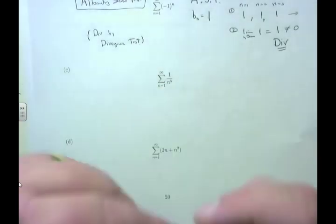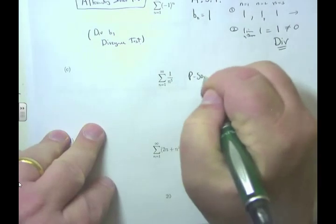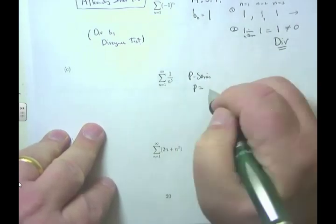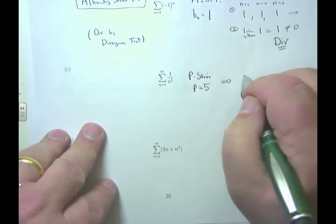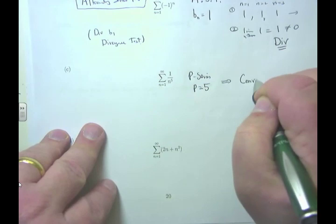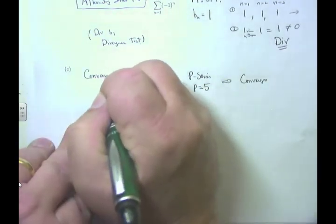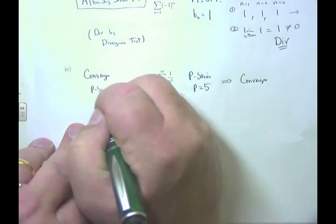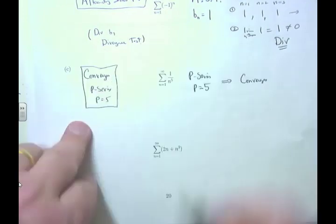Well, okay, so you stride over here. P series. P is equal to what? 5. Therefore, what does it do? Well, P equals 5. What does it do? Converges. So the answer is converges, P series, P equals 5. That's what we were looking for.